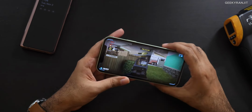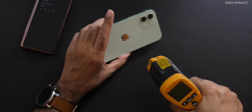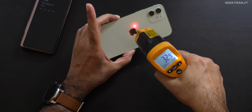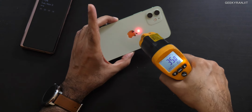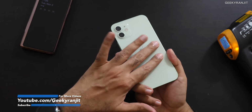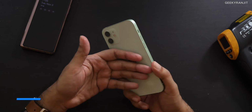But guys, as we saw, again, no heating. We played two matches back to back, so approximately 15 minutes of gaming. And now if I look at this, again, just 35. Yeah, 35 is the max that I did notice. So definitely not getting hot. Yes, it's sort of winter, not super, super hot. So it feels warm, guys, but it's not heating, as we saw.